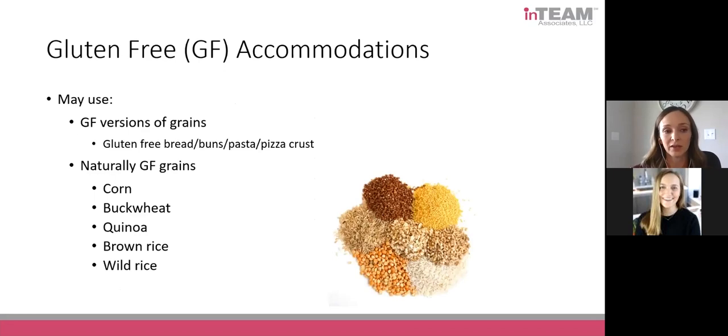So now that we have covered how to avoid foods containing gluten, let's talk about foods that you can serve. For gluten-free diets, program operators may serve gluten-free versions of grain, such as gluten-free bread, buns, pastas, and pizza crust. And you can also opt to serve naturally gluten-free foods, such as corn, so corn chips, corn tortillas, buckwheat, quinoa, brown rice, and wild rice.